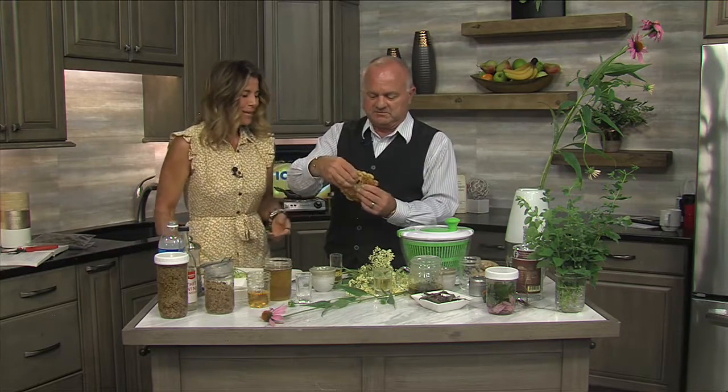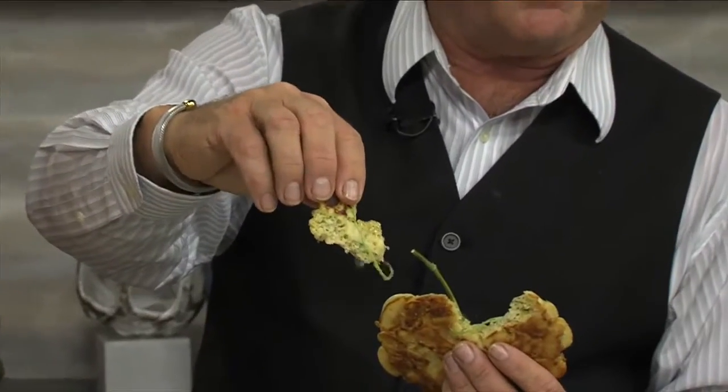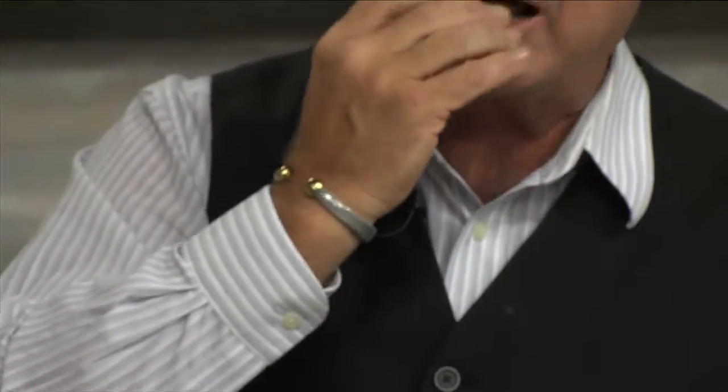I don't know why more restaurants and things aren't using it. There you can see parts of it. No, leave it there. Okay, I'm going to eat the whole thing. Trim the stem off. See how that stem's kind of bitter? I'm going to eat it.